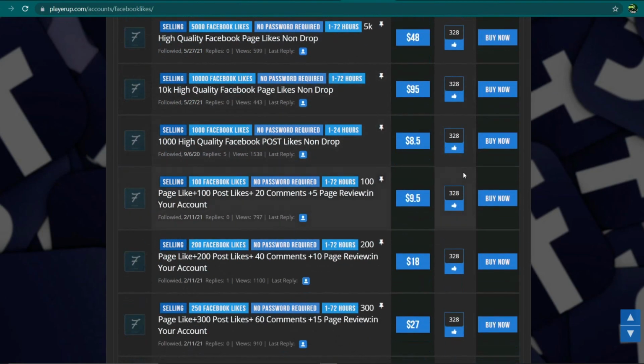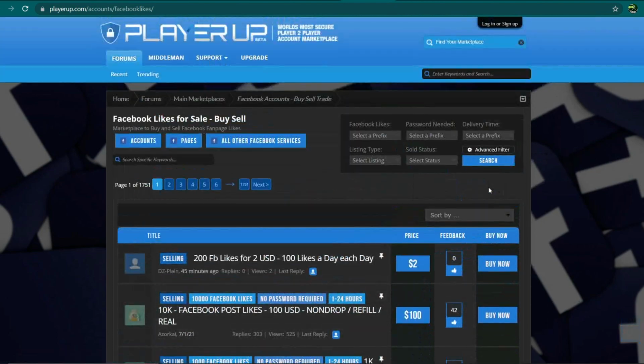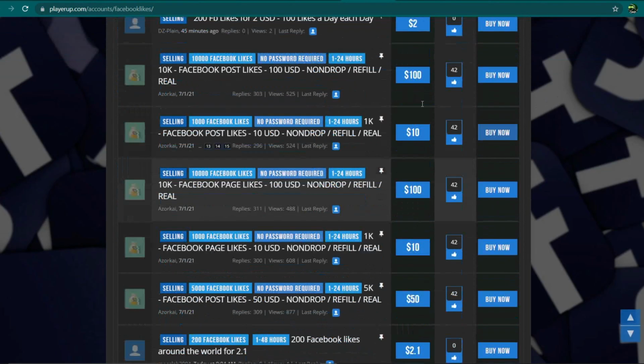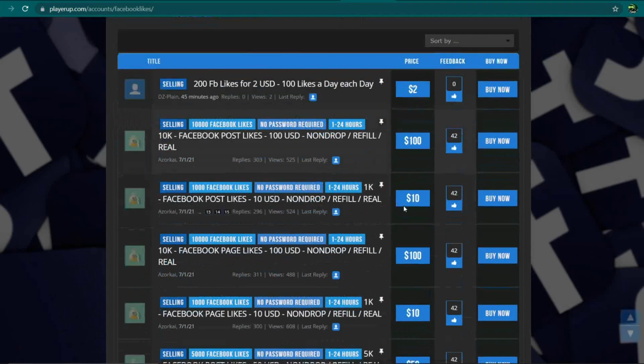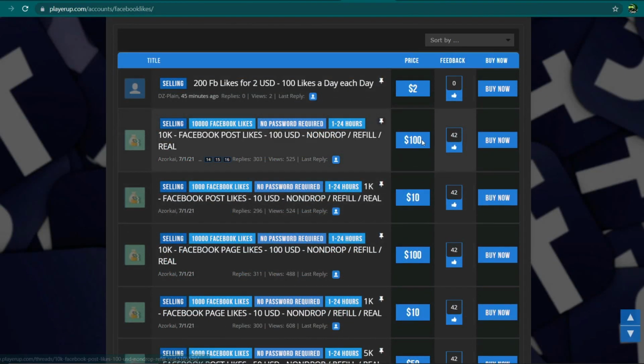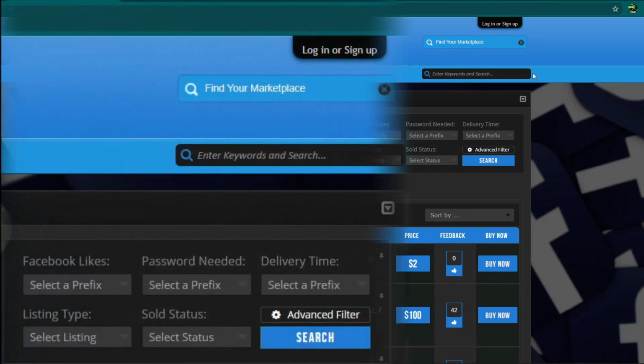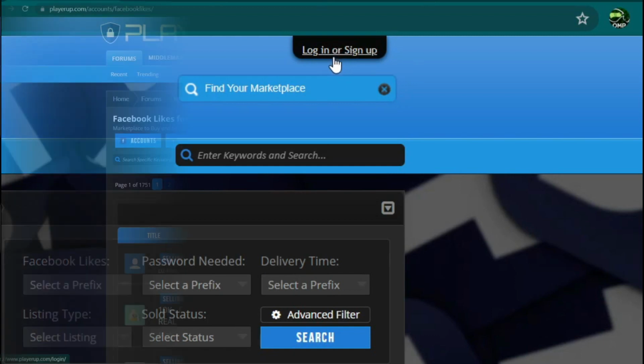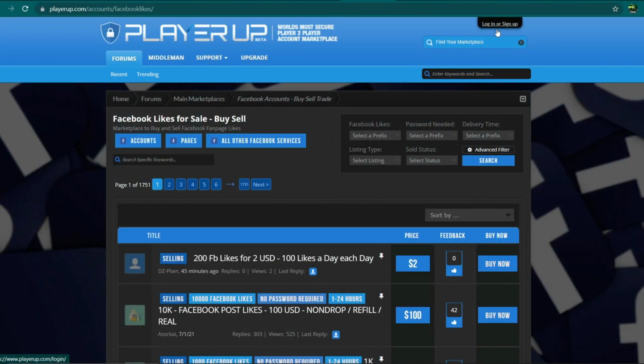To emphasize a major key point, you can earn points by watching those videos on Add Me Fast. These points can be converted to Facebook likes, which can be sold for a significant amount of money. So, if you obtain 10,000 Facebook likes with Add Me Fast, you'll win $100 here on PlayerUp.com. I recommend that you register on PlayerUp right now to earn your funds. To do so, go to the top of the homepage and click the Sign Up button. You can then post your offers after you've signed up. If someone is interested, they will pay you directly into your PayPal account, which is what this site offers.